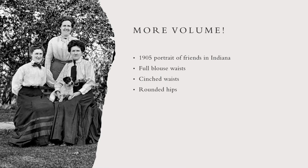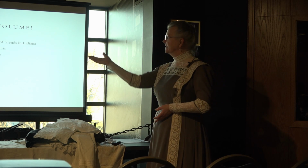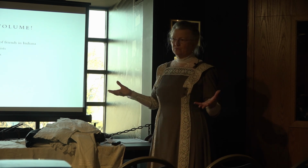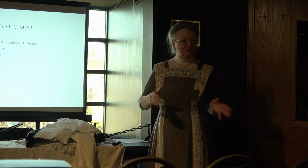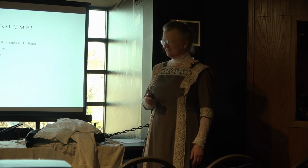And then here's some really average people. Nice ladies, and you can see that they're all wearing corsets. And the lady in the back has a belt that slightly dips. So even average ladies in Indiana are following the fashion within the bounds of what's comfortable. They're very cute.